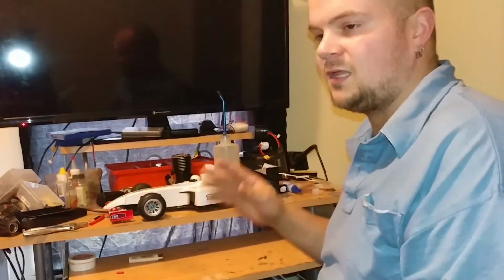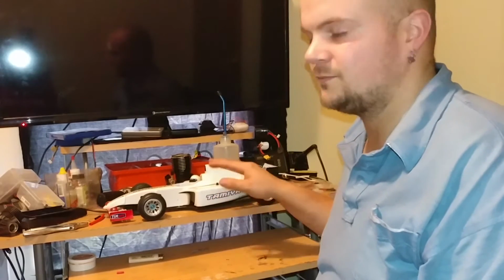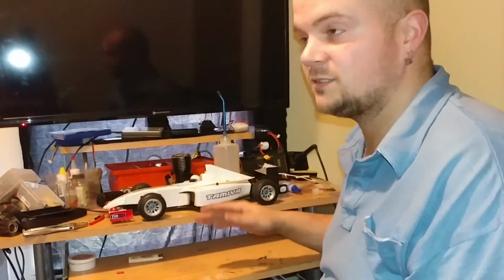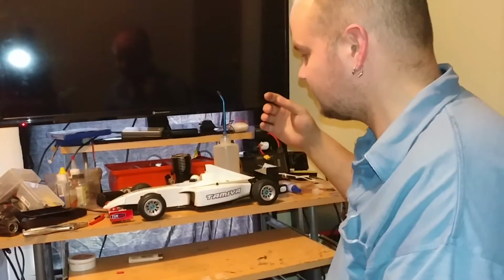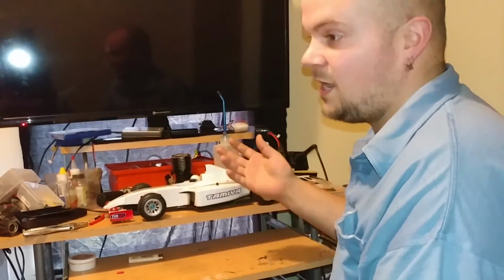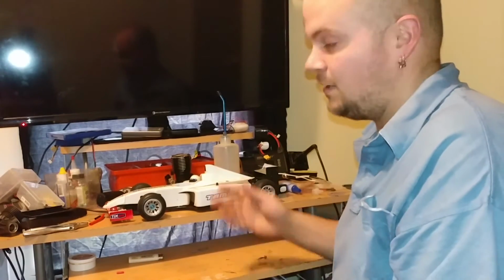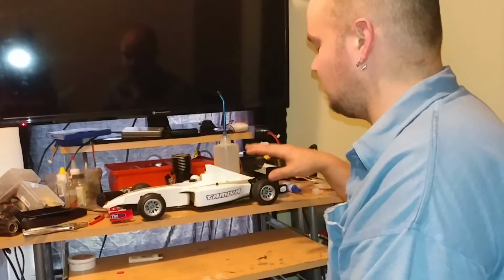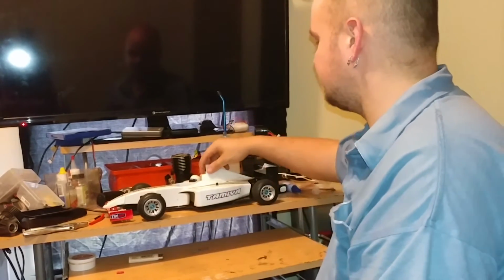The electronic system in here isn't the top of the line, and honestly I wasn't looking for the top of the line because I'm not going to run this a lot. This is going to be a car that basically is going to sit on a shelf. I have had it on a shelf the entire time I've owned it. And even now, the tires are still not even glued to the rims. I'm trying to leave it as close to stock as possible, except I did put a brushless system in it.